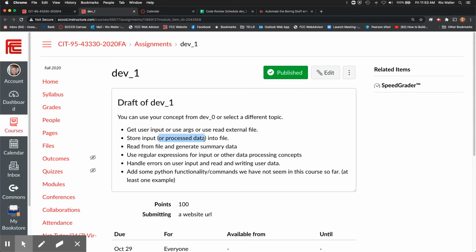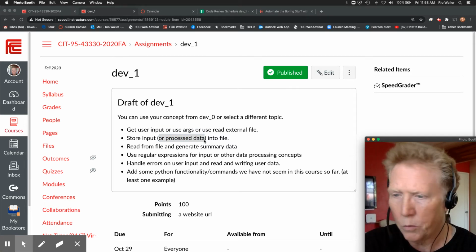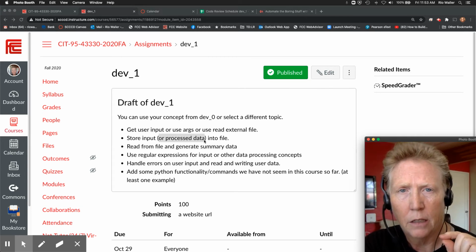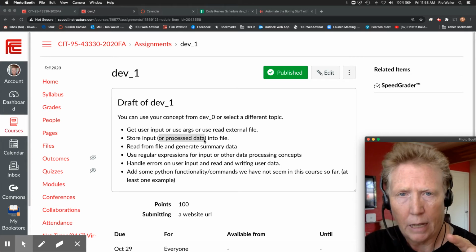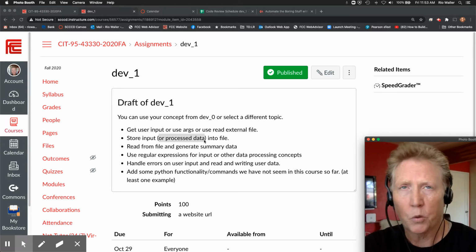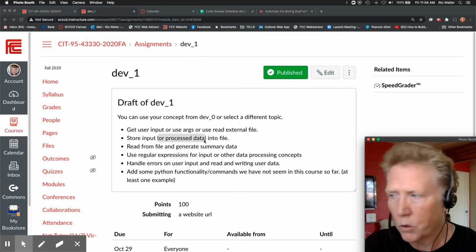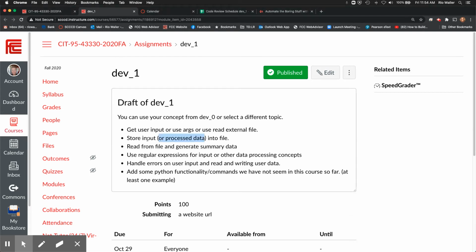So if I think about my rock, paper, scissors game, what I would do is, when the user's playing the game, I would store the game details into a file that I would then give them as they come on to play, and this would be a great output: the leaderboard. Like, what are some of the statistics? There are different ways to do that, but the idea is storing their input based on your specific concept, processing that data into some kind of file, because we're going to learn more about how to handle files. And then read this file. This is what I was talking about with the leaderboard. Read the file and generate some summary data.